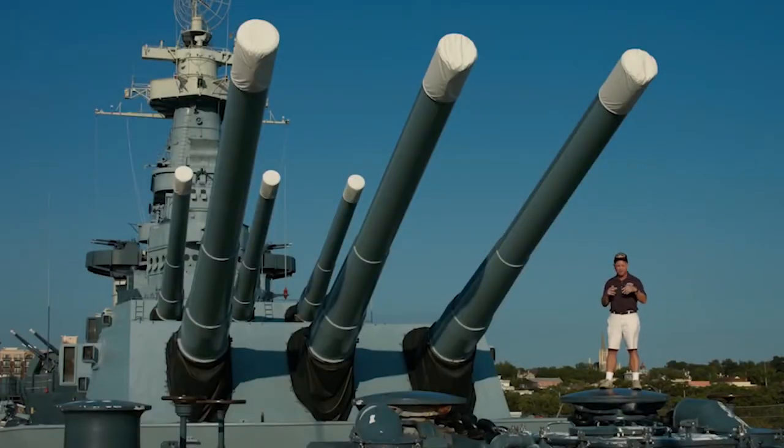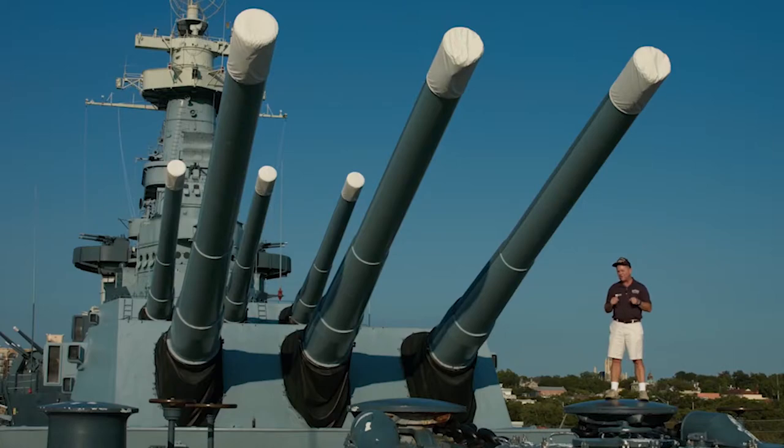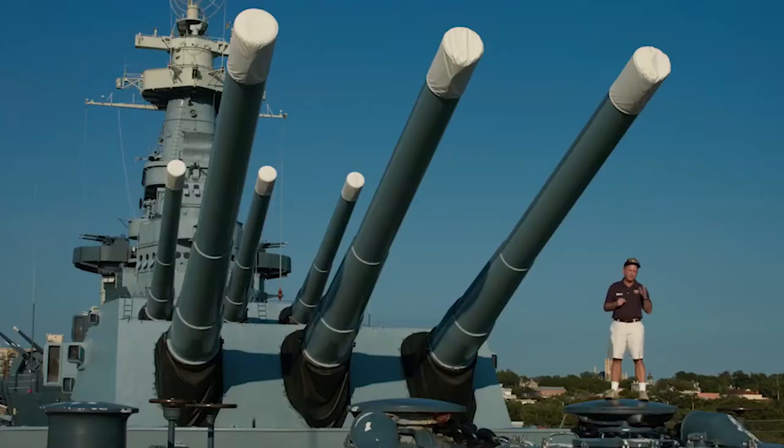Now, North Carolina, in her history, never got a chance to go up against an enemy battleship. But she did fire almost 2,500 rounds against shore targets as part of an amphibious assault. She was part of 9 shore bombardments against the Japanese-held islands, including mainland Japan.